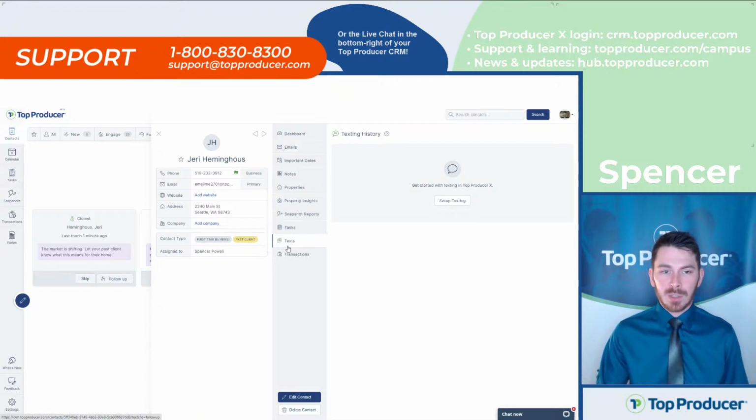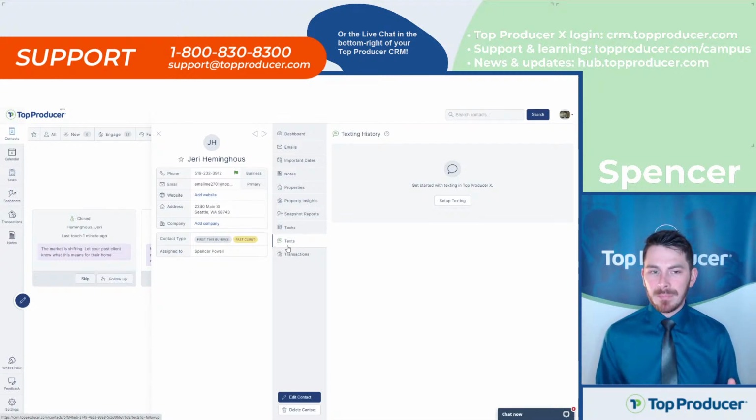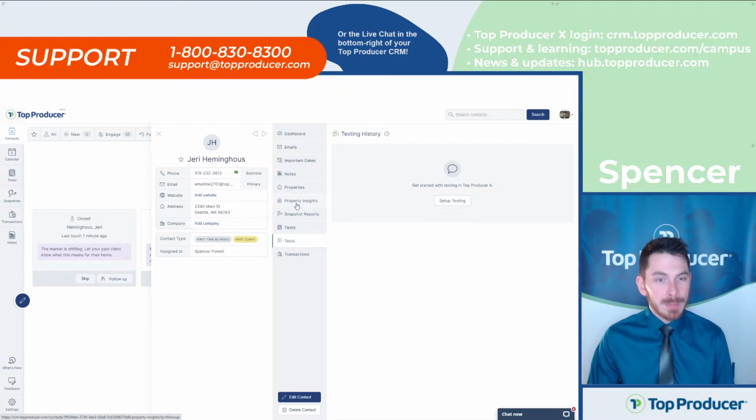You can just send a text right out of the contact record. A new lead's not going to be expecting a text from any specific number anyway. They don't know you yet. So I think this is a great way. I always suggest this for new lead follow-up especially. And even market snapshot follow-up, which we can talk about more later.